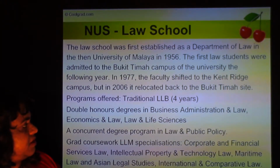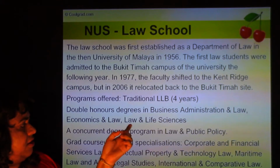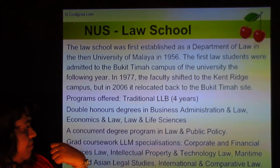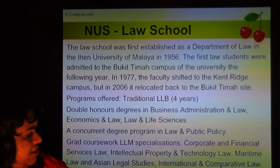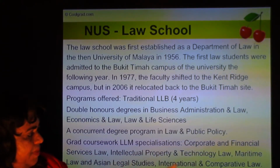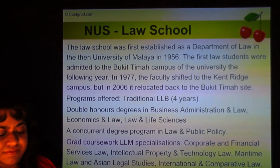Programs offered: traditional LLB, 4 years; double honors degree in business administration and law, economics and law, law and life sciences; a concurrent degree program in law and public policy; graduate coursework LLM specializations: corporate and financial services law, intellectual property and technology law, maritime law, and Asian legal studies, international and comparative law. These are some of the specializations you can have. And the law school is also very popular.